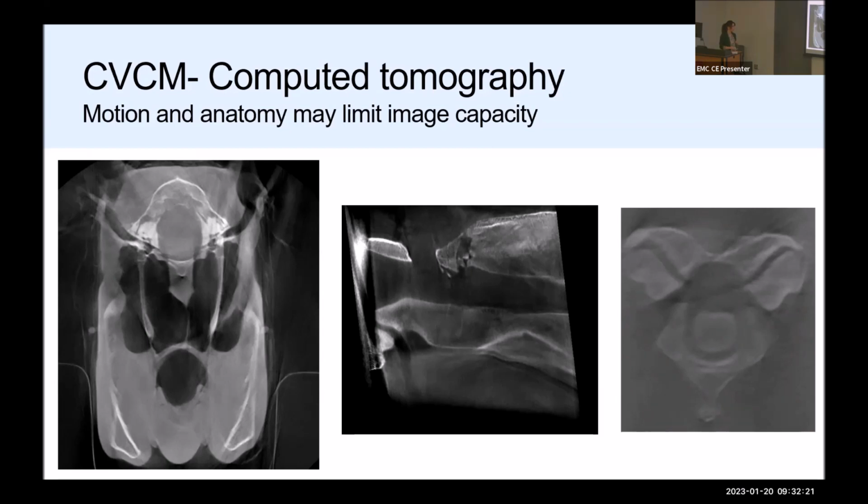So here we've got a horse head. I'm looking for evidence of guttural pouch disease or temporal hyoid osteoarthropathy, and I can clearly see the temporal hyoid joints here. So that's really nice. This is the standing horse. You do see some motion artifact, but it's not too bad.